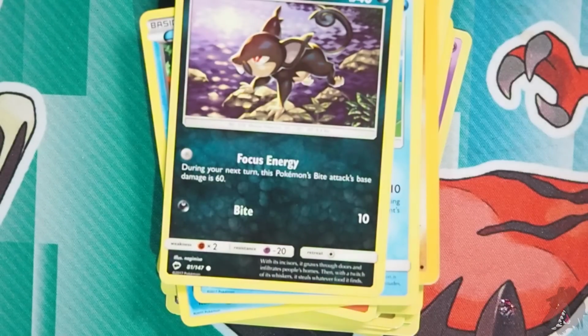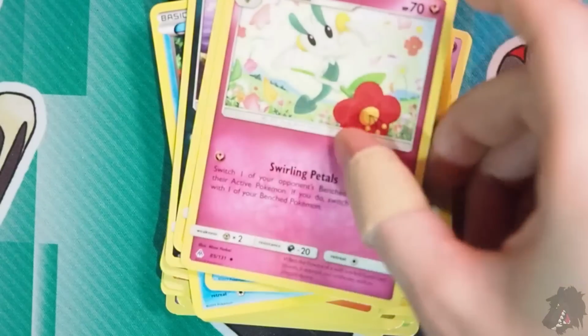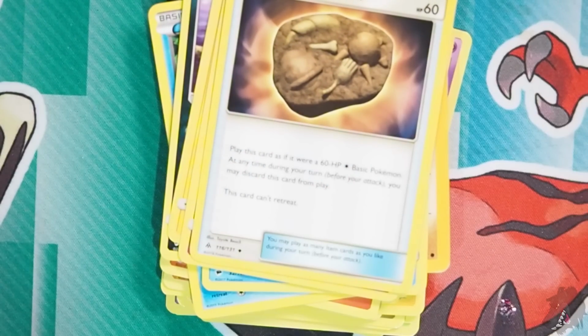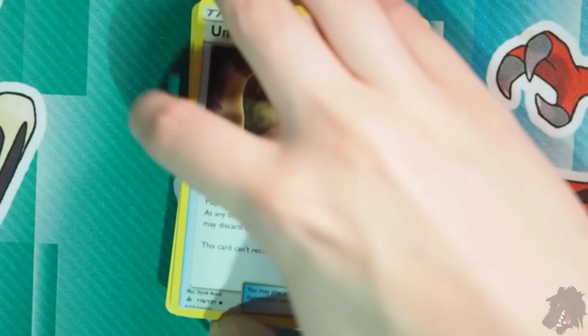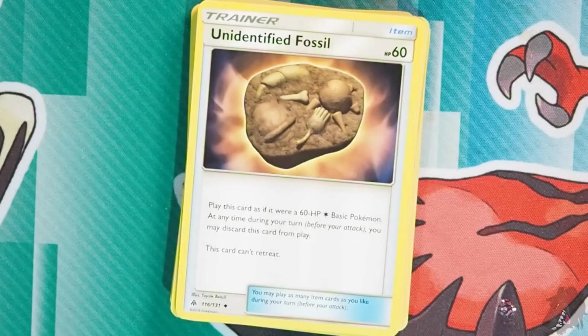Magikarp, Rattata, then we have Hilo-Whisk, which is damn cool. Flodet, unidentified fossil. Now, I know at one point in X and Y there was a huge fossil meta, like there was a whole bunch of cards dedicated to fossil cards.